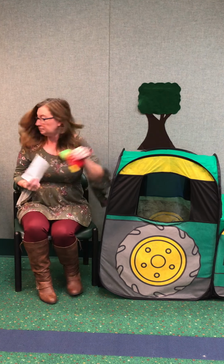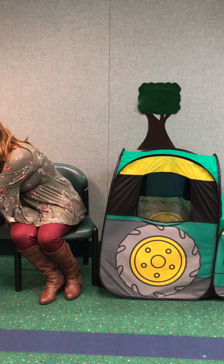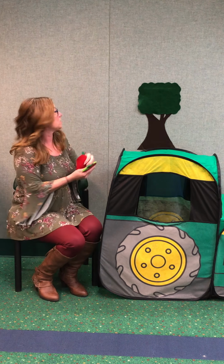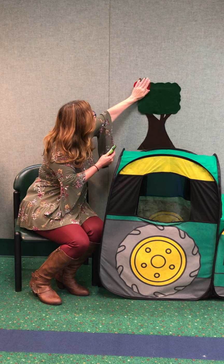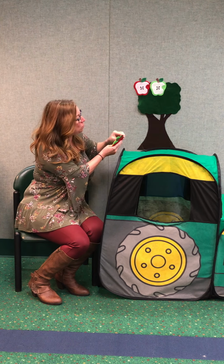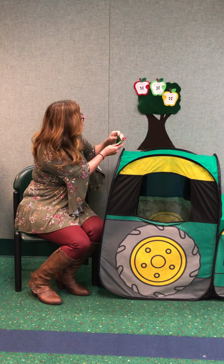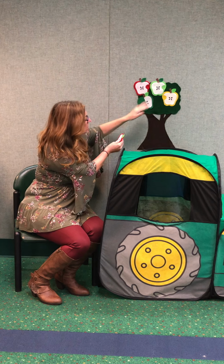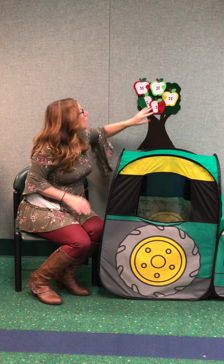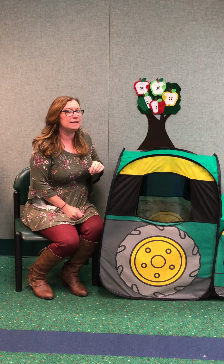Okay. We have one more before I show you our craft. We have apples. Let's see if they'll all fit. There's 1, 2, 3, 4, and 5. You guys are getting good at counting up to 5, I bet, right?